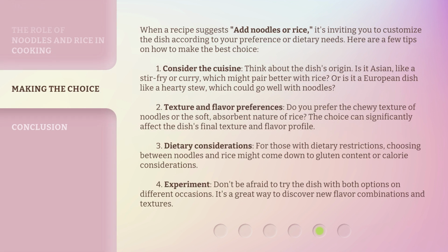When a recipe suggests, add noodles or rice, it's inviting you to customize the dish according to your preference or dietary needs. Here are a few tips on how to make the best choice. 1. Consider the cuisine. Think about the dish's origin. Is it Asian, like a stir-fry or curry, which might pair better with rice? Or is it a European dish like a hearty stew, which could go well with noodles?